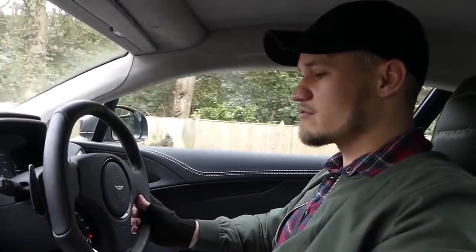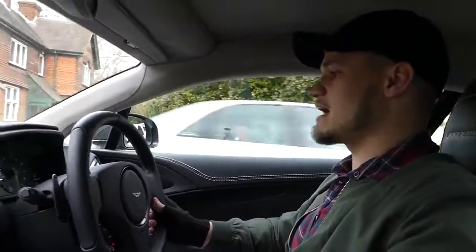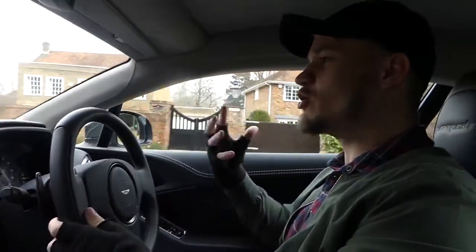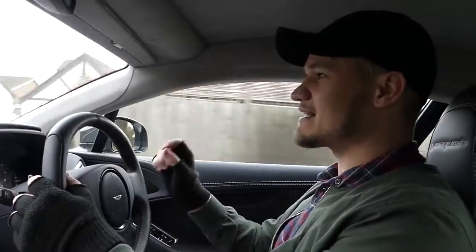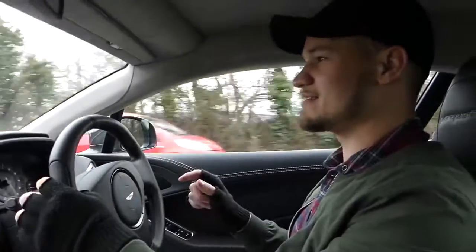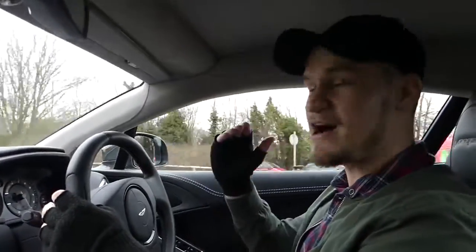Hold it down for just long enough, and then it gives me DSC track mode selected. And basically, this is now in the equivalent of Corsa mode in a Lamborghini. This car is now as set up as it probably could be for track mode. And this is where the Aston Martin Vanquish will excel and still sit above the DB11.